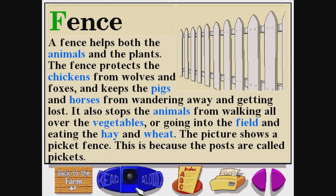Fence. F-E-N-C-E. A fence helps both the animals and the plants. The fence protects the chickens from wolves and foxes and keeps the pigs and horses from wandering away and getting lost. It also stops the animals from walking all over the vegetables or going into the field and eating the hay and wheat. The picture shows a picket fence. This is because the posts are called pickets.